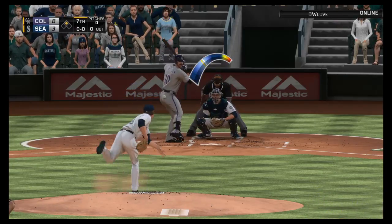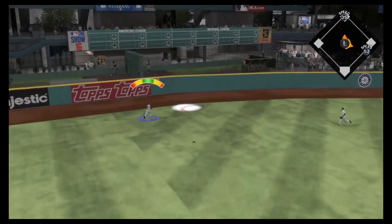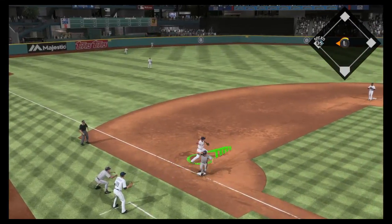Comes set. Now the pitch. Lifted the other way to left center. Aoki on the move. He's got it one away. The relay throw. And he is in there.